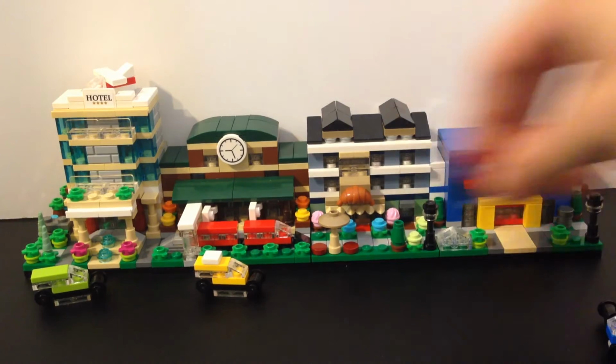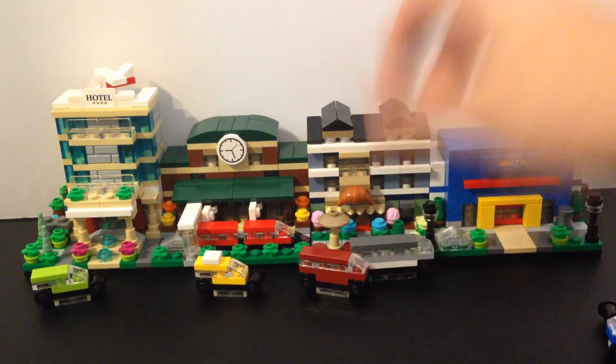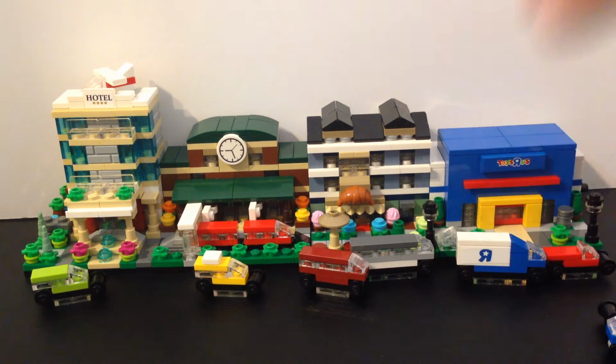The bakery includes this red car and I believe this bus. Maybe the bus might have been in there, but again, you can check back in the review and learn more about that. And then the Toys R Us store has its own Toys R Us delivery truck and a small red pickup truck.